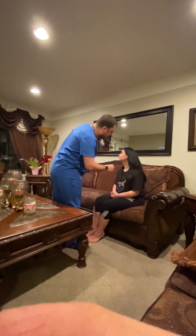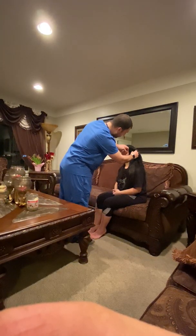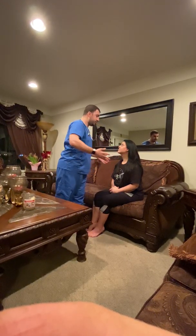I'm going to look at the external ear canal. I don't see any discharge or any lesions. Now I'm also going to look at the skin behind the ear where the lymph nodes are located. I don't see any edema, erythema, or red streaks, which is good. Now I'm going to palpate the ear and the mastoid area. Let me know if you feel any pain or tenderness. No. No. Okay, ears and mastoid area are non-tender.